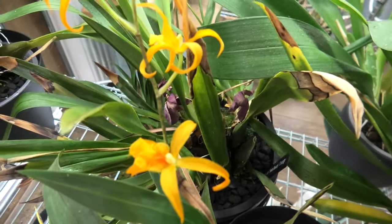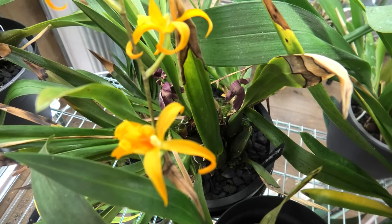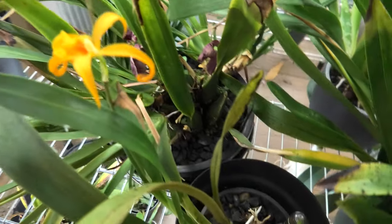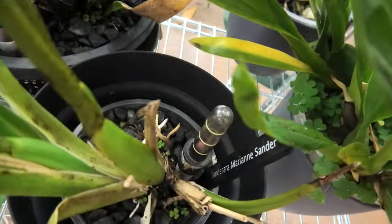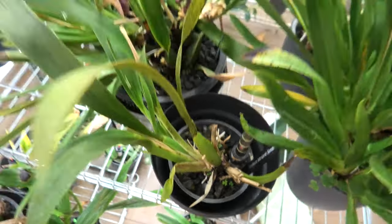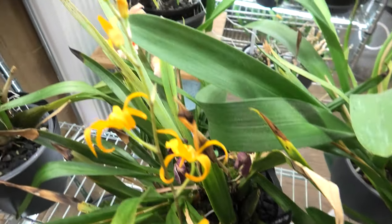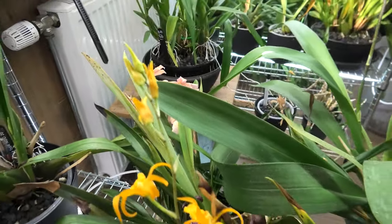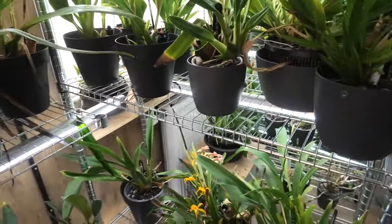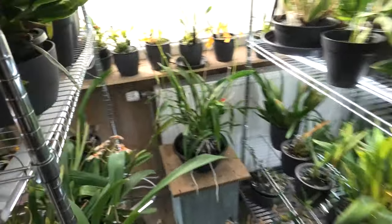And this is Sanderiana, Mariana Sander. I will show you quickly the tag. I apologize for my pronunciations. There we go. I hope you can see it. But as usual, if you don't understand what I'm talking about, which I understand sometimes, please let me know. I'm happy to give you the names. But I try my best. But these names are very hard to pronounce. Luckily, I'm not the only one, I hear.